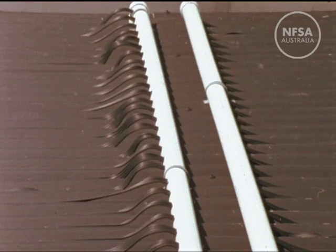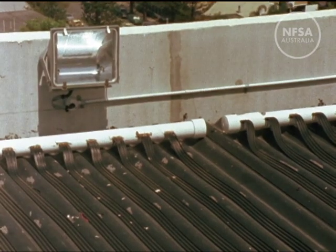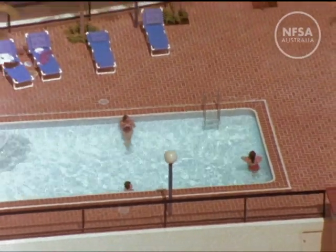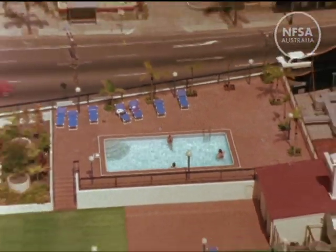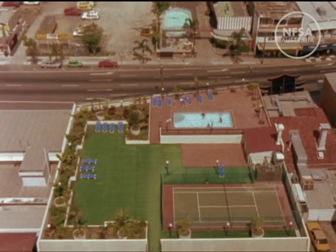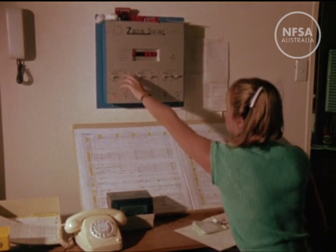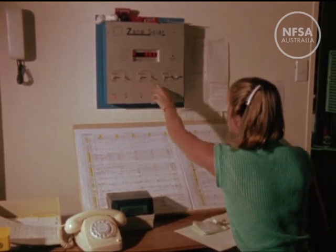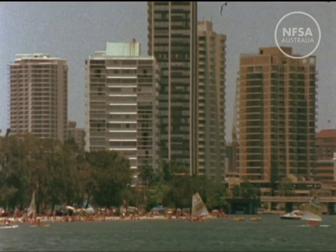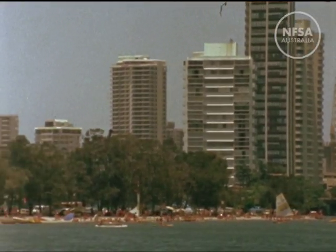This system is heating the 3 swimming pools of a large hotel. Integrated roofing systems have the further advantage of being very light. Flat plate panel systems are restricted in size by the structural strength of the roof. Both the flat plate and the integrated roofing systems produce water at a fairly low temperature, suitable for domestic uses, for heating swimming pools, and for low-grade commercial uses.